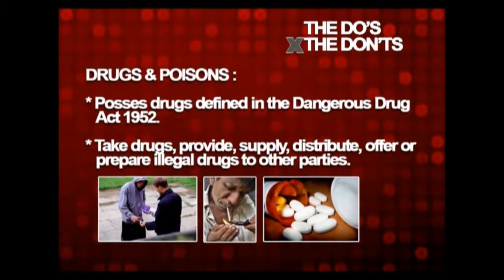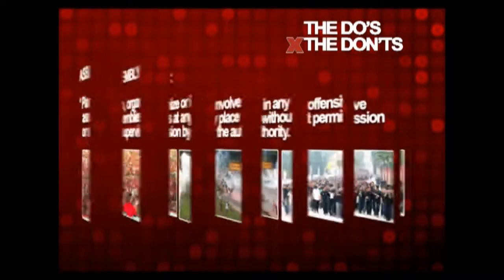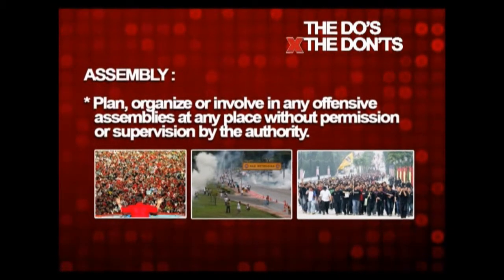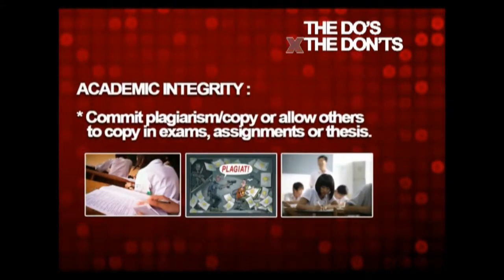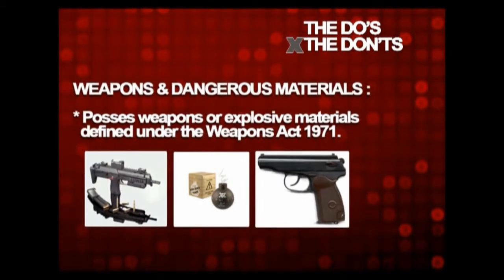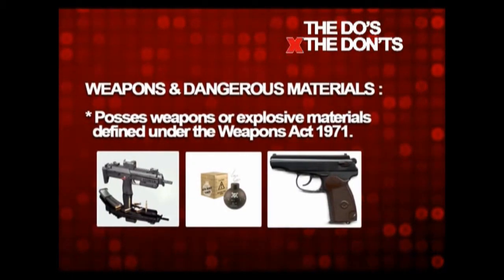Never take drugs, provide, supply, distribute, offer, or prepare illegal drugs to other parties. Do not plan, organize, or involve yourself in any offensive assemblies at any place without permission or supervision by the authority. Do not commit plagiarism or allow others to copy in exams, assignments, or thesis. Never possess weapons or explosive materials defined under the Weapons Act 1971.